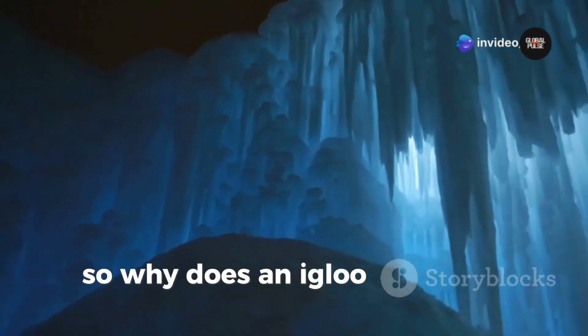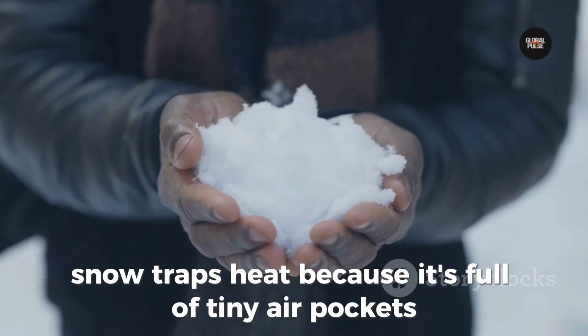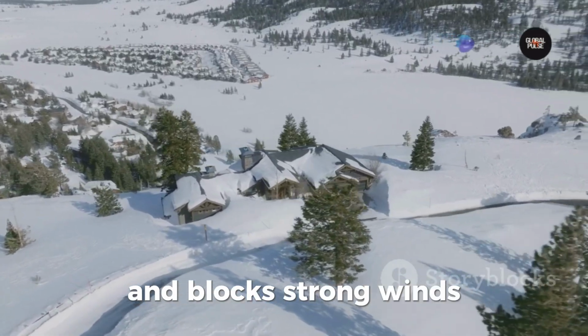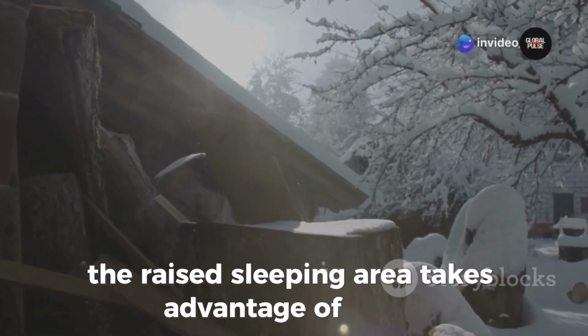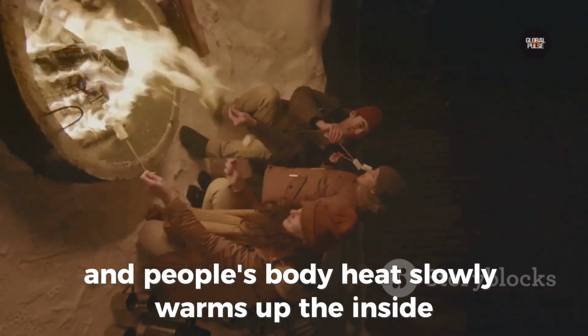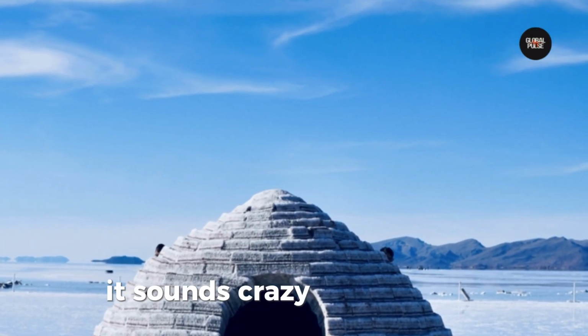So, why does an igloo keep you warm? Snow traps heat because it's full of tiny air pockets. The round shape keeps heat inside and blocks strong winds. The entrance tunnel stops cold air from coming in. The raised sleeping area takes advantage of rising warm air, and people's body heat slowly warms up the inside. A house made of snow that keeps you warm. It sounds crazy, but it works.